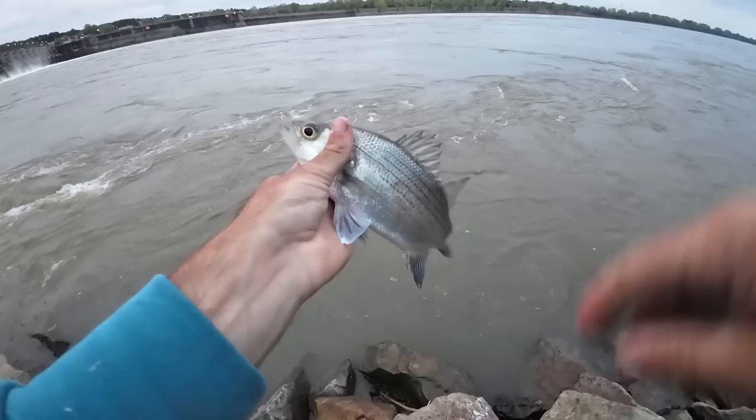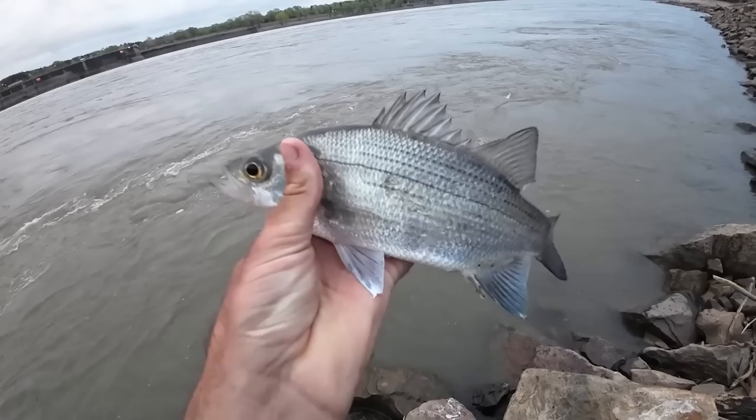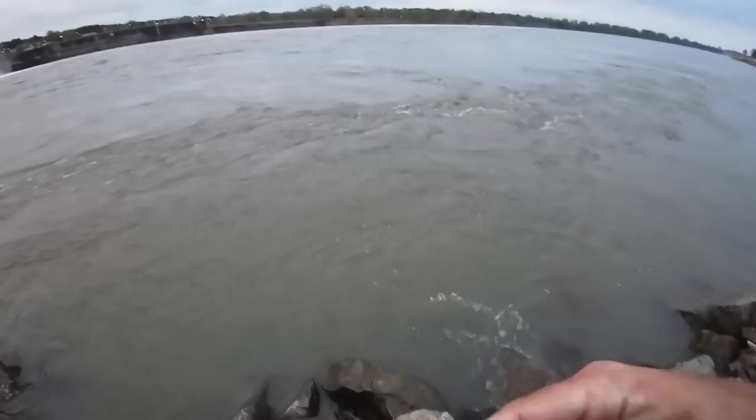There we go. That's a better one. A little bit better. He's a long, skinny guy. I guess just spawned out. I want one that's a little bit bigger than that, a little bigger than that, which is like my first one I caught. And I'm gonna throw him on the stringer. Start getting that situation figured out.